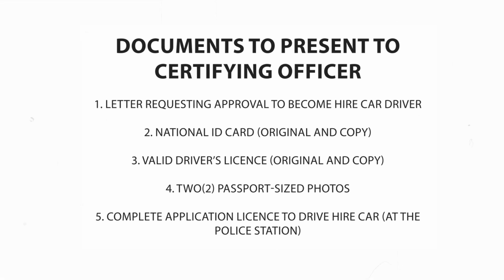When you submit these documents to your nearest police station, you will be required to fill out an application for a license to drive a hire car.